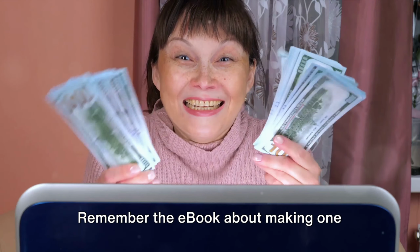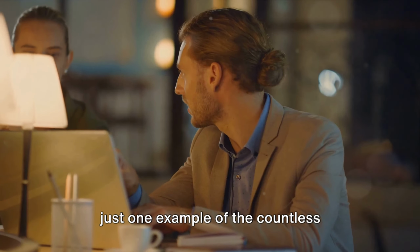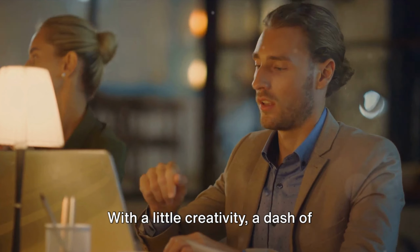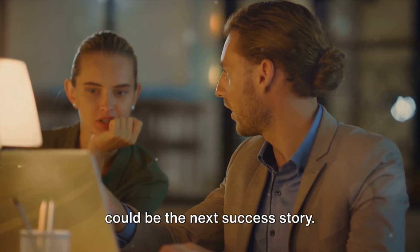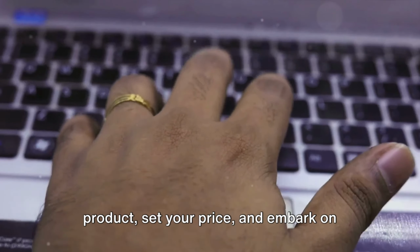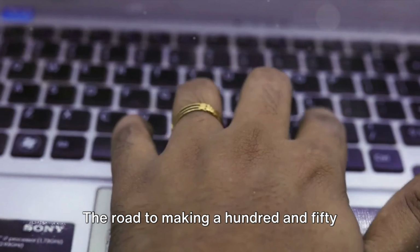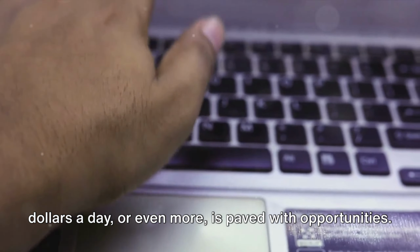Remember the ebook about making $100 a day via Twitter? That's just one example of the countless possibilities that Gumroad offers. With a little creativity, a dash of effort, and the right digital product, you could be the next success story, so why not give it a shot? Start exploring Gumroad today. Identify your skills, create your digital product, set your price, and embark on your own journey to financial independence. The road to making $150 a day or even more is paved with opportunities.